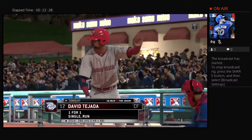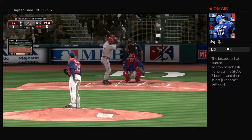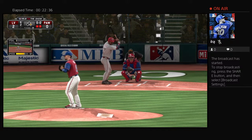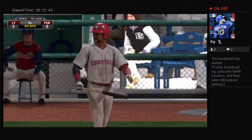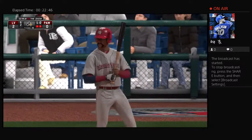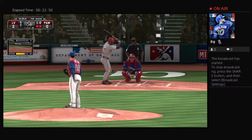David Tejada will stand in. He singled to lead off the ball game and later came around to score the game's first run. First offering on the way. And a slider just about gets away from him there as it runs in a bit too close for comfort. You don't want guys to get too comfortable up there, so that's a good idea to run something in tight.